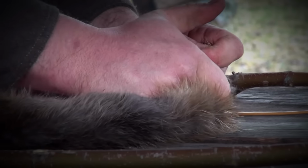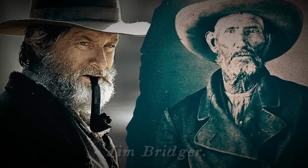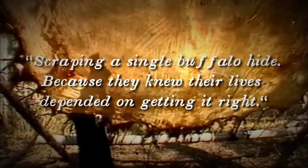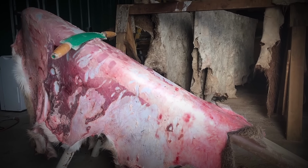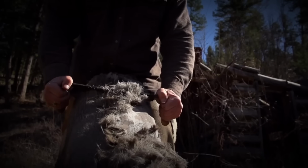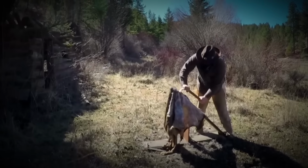If you have another hide, if you don't, you die. I have seen men work 16 hours straight, wrote mountain man Jim Bridger, scraping a single buffalo hide because they knew their lives depended on getting it right. The fleshing beam, critical piece of equipment. Smooth log, angled at 45 degrees, supported at both ends, the hide draped over it. Flesh side up, the scraper pushed away from the body. Never toward, because a slip could mean a severed artery, death in the wilderness.